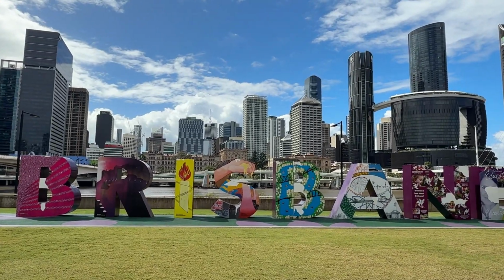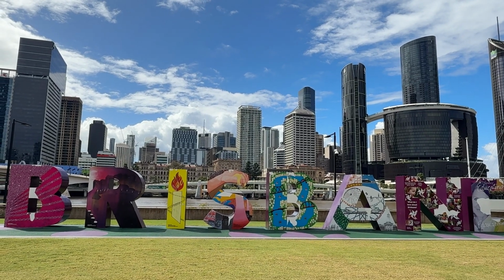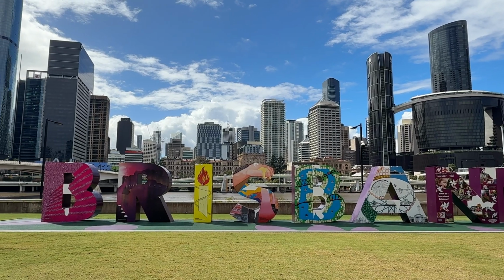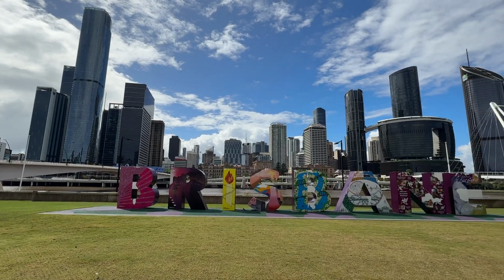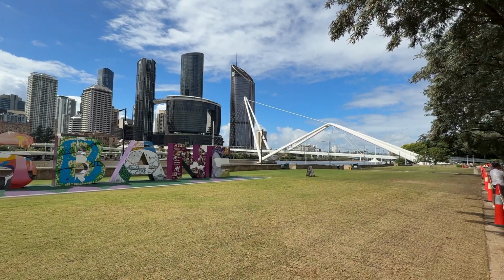Really enjoyed the walk across the new bridge and into the city, Queen Street Mall. Saying hello to Louise. It's so far been really good. A little bit of rain, but now again, an absolute beautiful day.